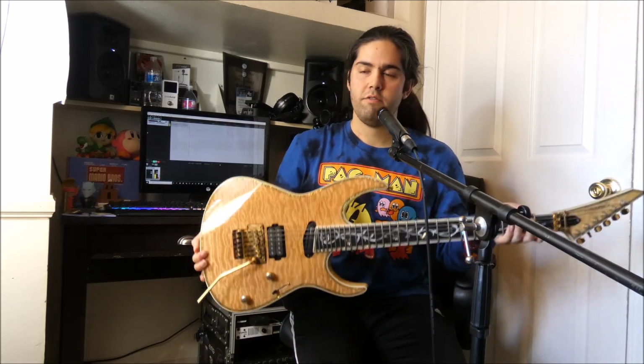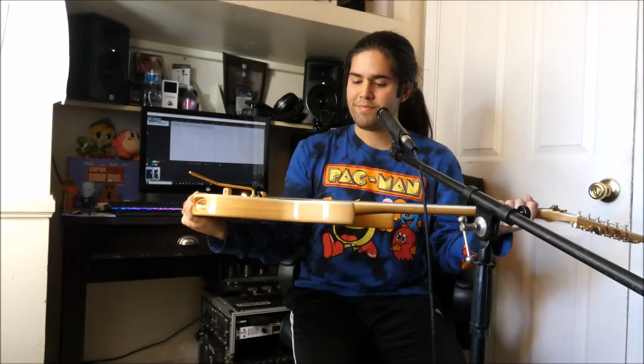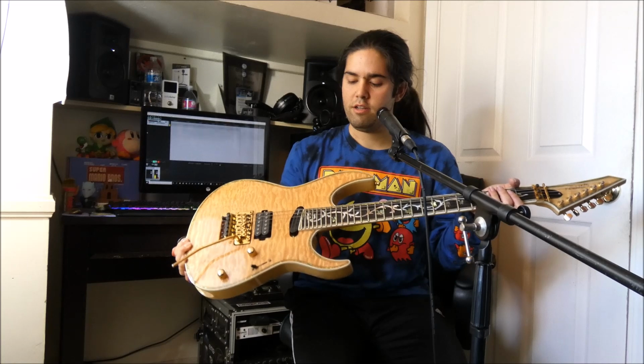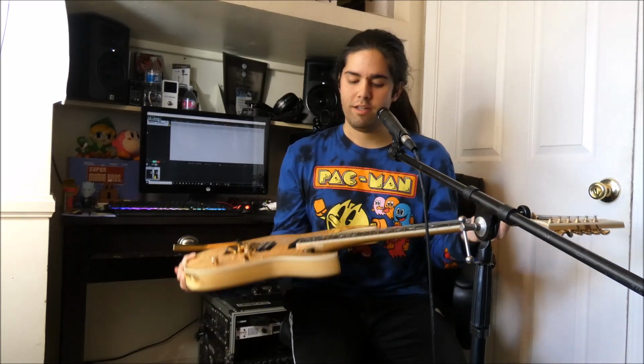I told myself I'd never get a guitar with a Floyd Rose again, but I ended up getting like 7 of them, which I will show you guys later. But yeah, this is definitely one of my prized possessions for sure. This is something you don't really see every day, and it's amazing.